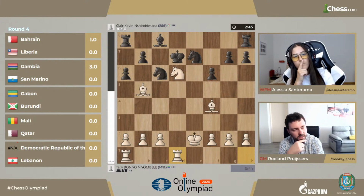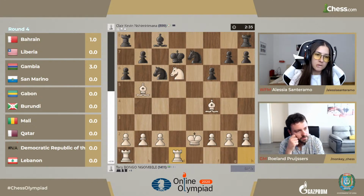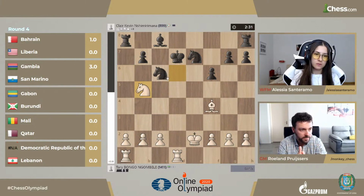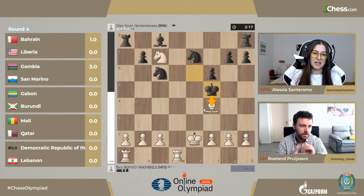Maybe black has a way of capturing the knight, but I don't know. After a takes b5, knight takes b5, it feels okay. Black has king e6, knight c7, king f5. Wow, on f4. I mean, the king on f4, gotta say, looks quite scary, but it might be that it's perfectly safe.